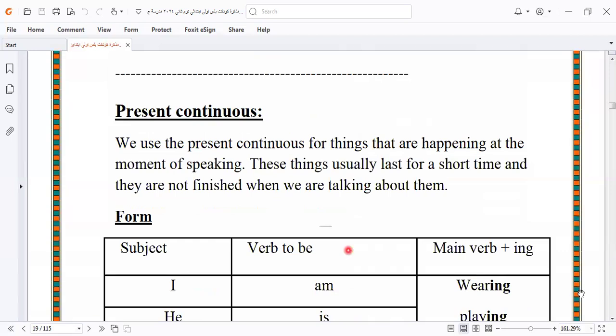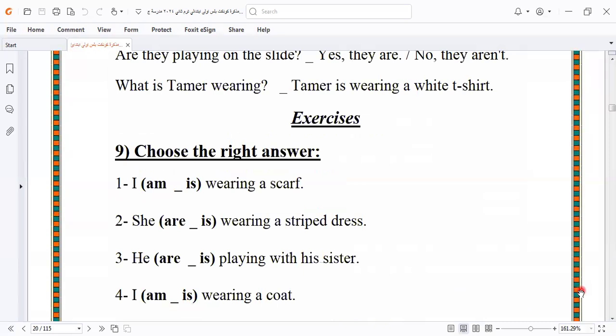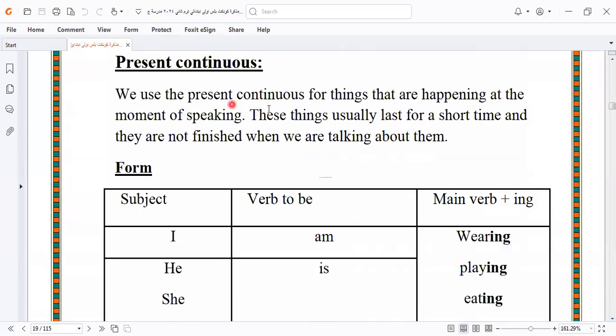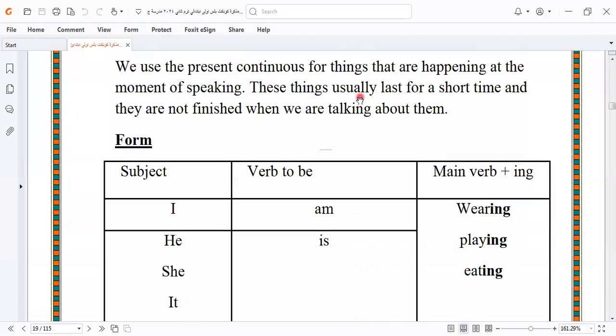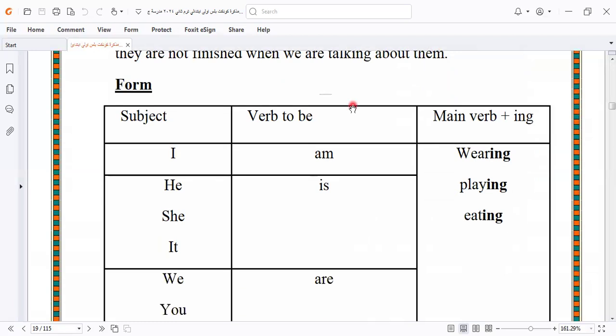Here we have the present continuous tense. I explained the present continuous tense before, but I will revise it again. We use the present continuous tense for things that are happening at the moment of speaking. These things usually last for a short time and are not finished while we are talking.